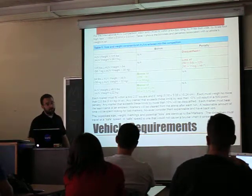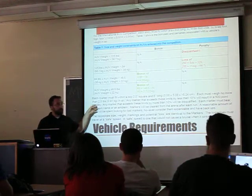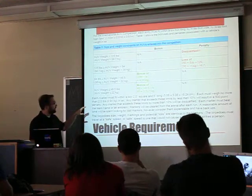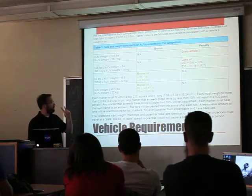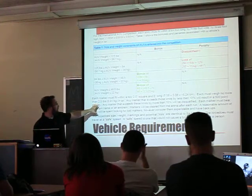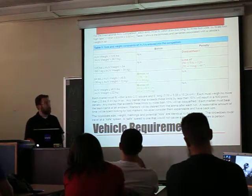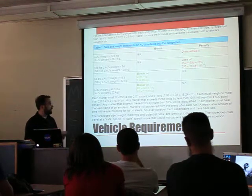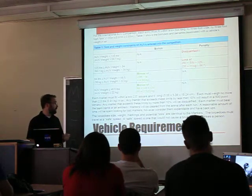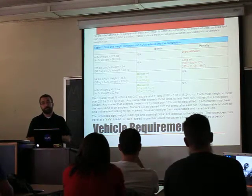And then there's two other things to consider whenever we're building this sub. The markers that we drop into the bins, the speed trap, they have to be a certain weight, and we only get two of them. Each must weigh no more than 2 pounds. So our weights that we're dropping have to be less than 2 pounds, and there's certain dimensions we have to follow too. Same thing for the torpedoes. They have their own. If we go over that weight, we lose points.